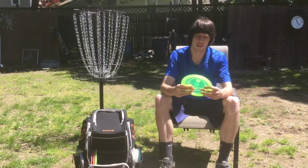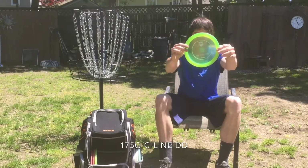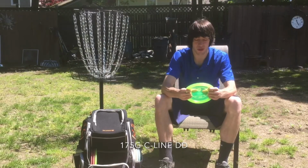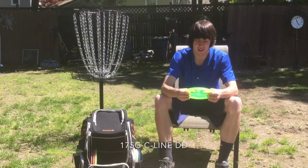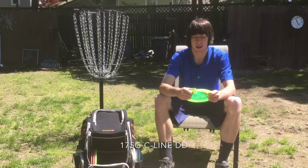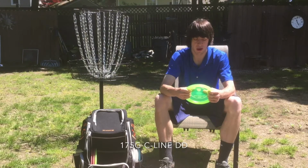The Discmania DD in the C-Line plastic, you can't really see it in the picture or in the video right now, but this thing is beat up. This used to be my main distance driver. I would throw it off the tee pretty much every single time. It's nice and consistent. It's an 11 speed, so it's not super fast. The rim is nice and beefy. It feels really good in my hand. It's a thick rim, so I can really mash my thumb into it, and it doesn't feel like it's going to go the wrong way.